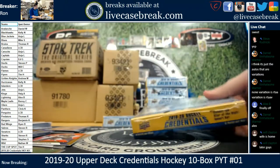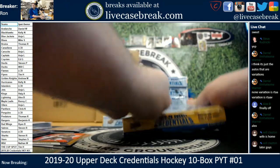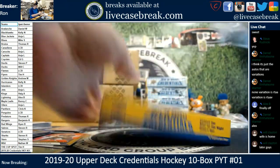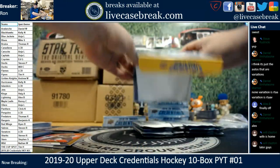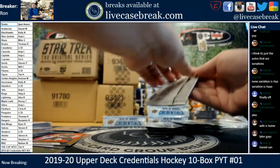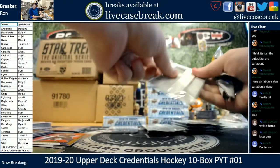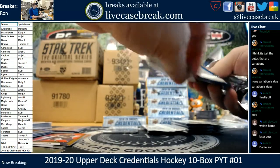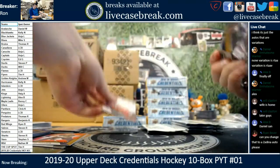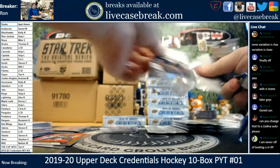So two autos in that box. I like this set, personally. Do got a metal card there. Okay, change it to a Zadina. I mean, I can look it up. I can add it to it. It could be a dual auto. My Zadina plus the Haros.